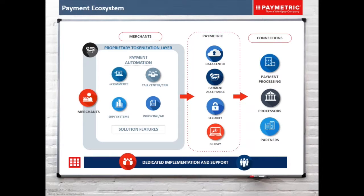So for companies that we work with, they typically just don't have one way of accepting payments. Again, the way to make it easy for customers is to have multiple payment options. So whether it is on your e-commerce platform, taking payments via a call center, taking payments in your ERP system, a bill payment portal, whatever that channel may be, Paymetric can be the one solution that can offer tokenization right up front. So again, your systems are never being exposed to raw card data. And then also being the communication gateway to the payment processor that you choose to work with.